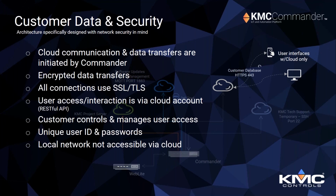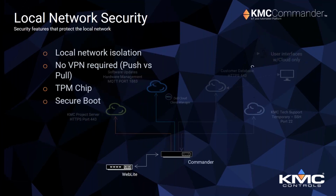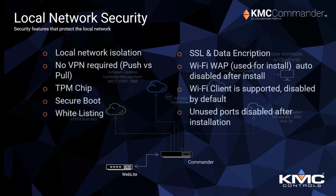And the local network is not accessible via the cloud. So there are certain functions that cannot be done on the cloud, very specific to security measures, and they're only for security purposes. So there's no VPN required. You're looking at whitelisting. So this thing is quite locked down, and you have to actually forcefully whitelist exactly what you want. That way you're really adhering to those security standards, and you're not leaving yourself vulnerable about something you didn't realize was even a problem.